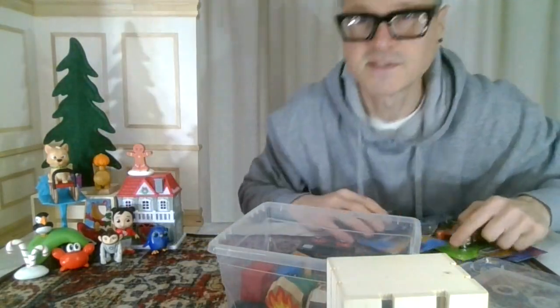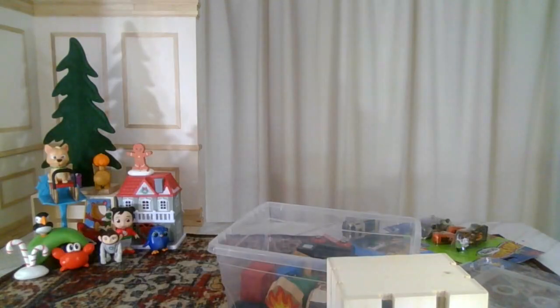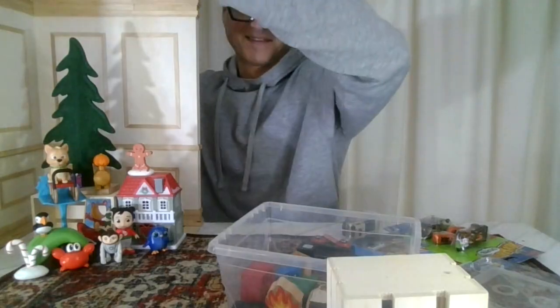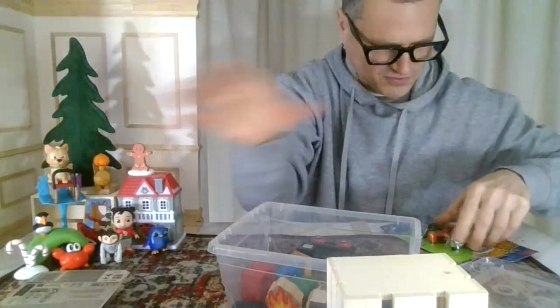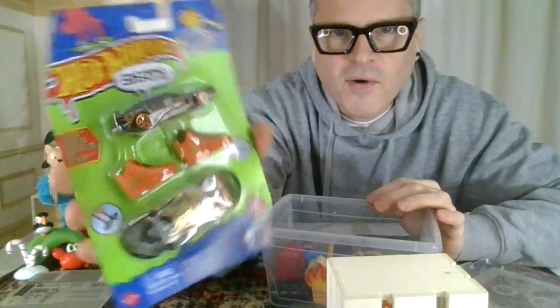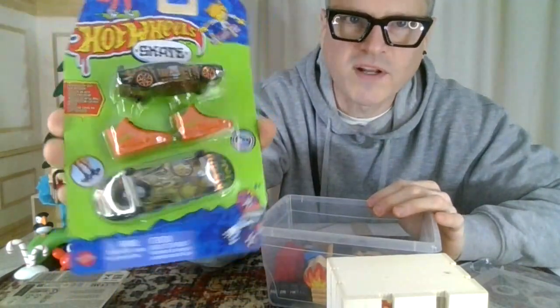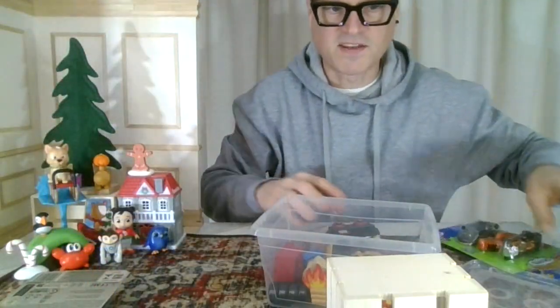But today, besides opening up the CoComelon advent calendar, because it's day 10, and this Hot Wheels car, truck, Jeep, because it's day 10, we're going to open one of these deluxe sets that has a car and shoes and a board inside, and it's kind of metallic. Very, very cool. We're going to add that to the collection.